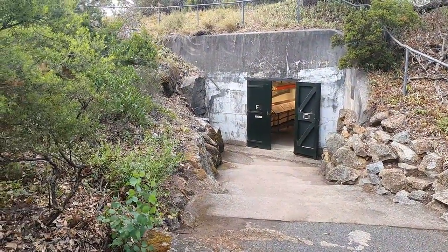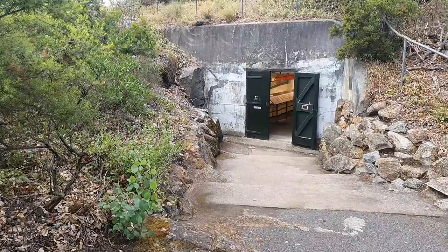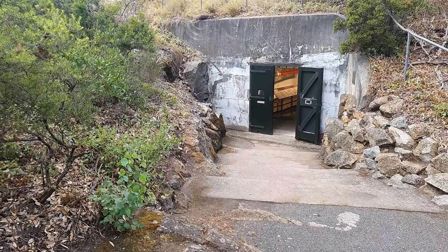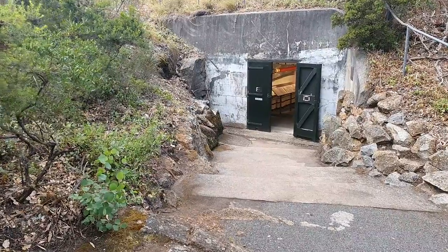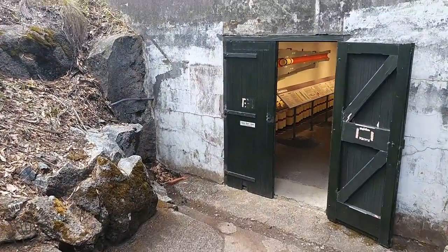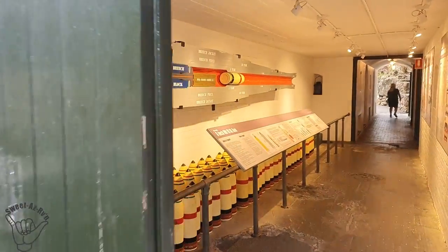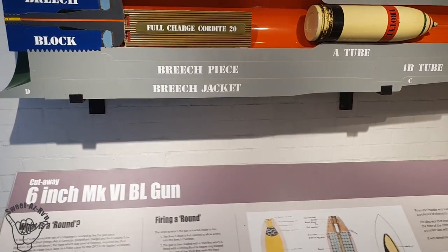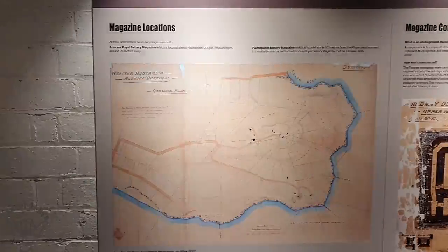Underground magazine, two chambers, concrete magazines, was built in 1893, designed to store 400 shells and a similar number of cartridges. The original storerooms were surrounded by a lamp chamber comprising a lamp enclosure covered with thick glass protected by wire. The underground magazine.